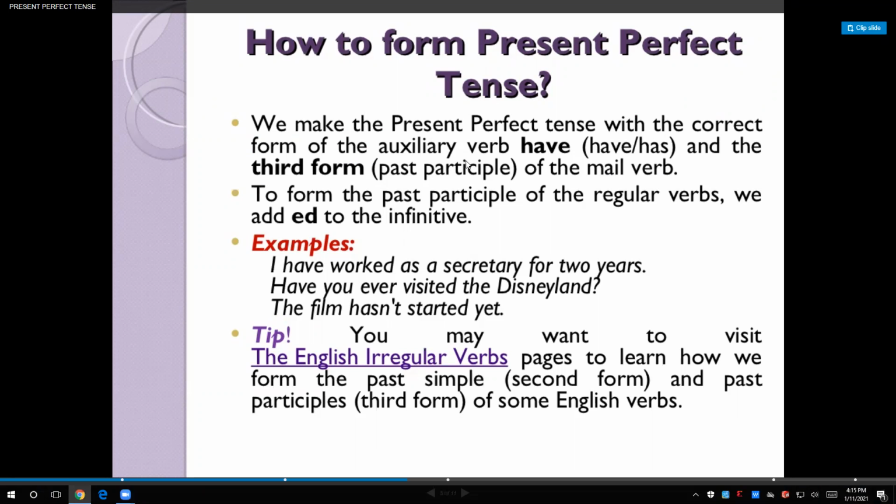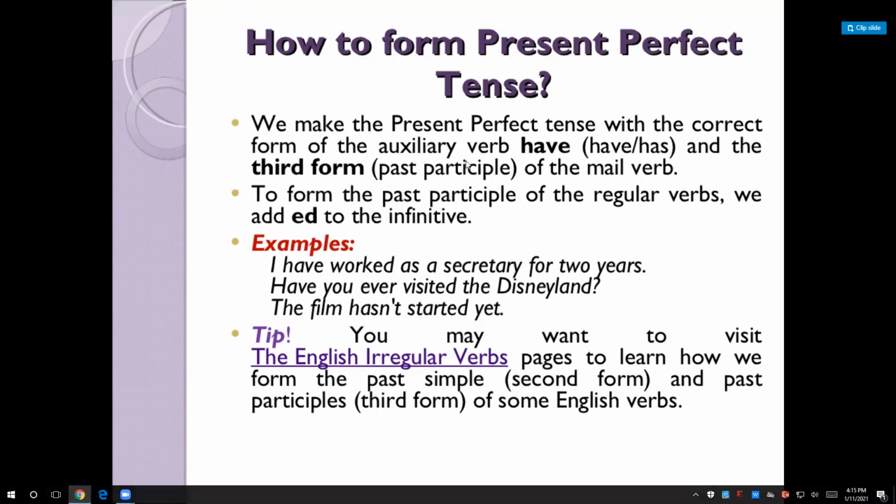So we make the present perfect tense using the auxiliary verb, and the auxiliary verbs which are used in present perfect tense are has and have. And with has and have, we use the third form of the verb. Okay, like I have won the match. So have and then a past participle or third form of the verb win, which is won.